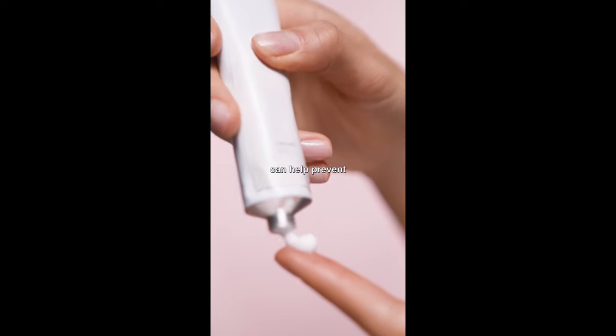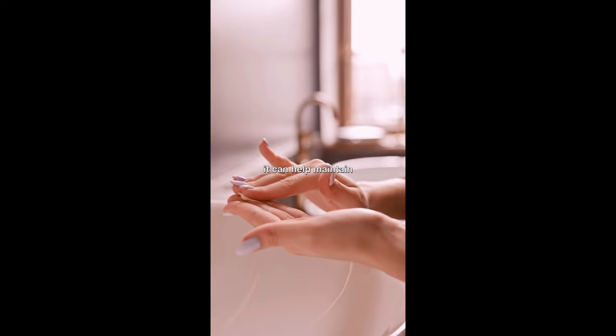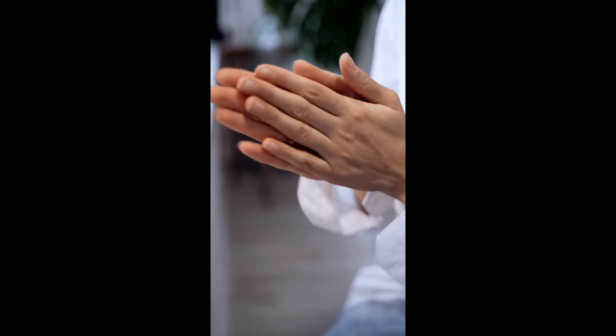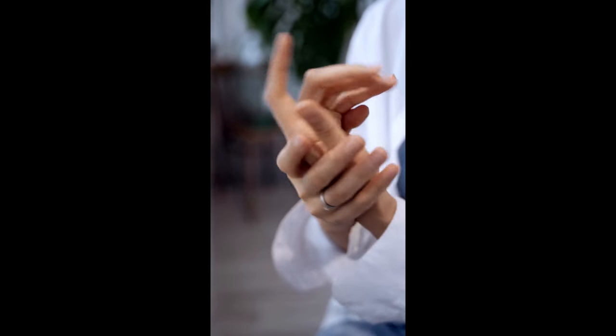Moisturizing hands can help prevent dryness, itching, and cracking, which can lead to infections. It can help maintain the skin's natural barrier function and prevent moisture loss. Regular moisturizing can help reduce the appearance of fine lines and wrinkles. It can help keep hands looking healthy and feeling soft and supple.